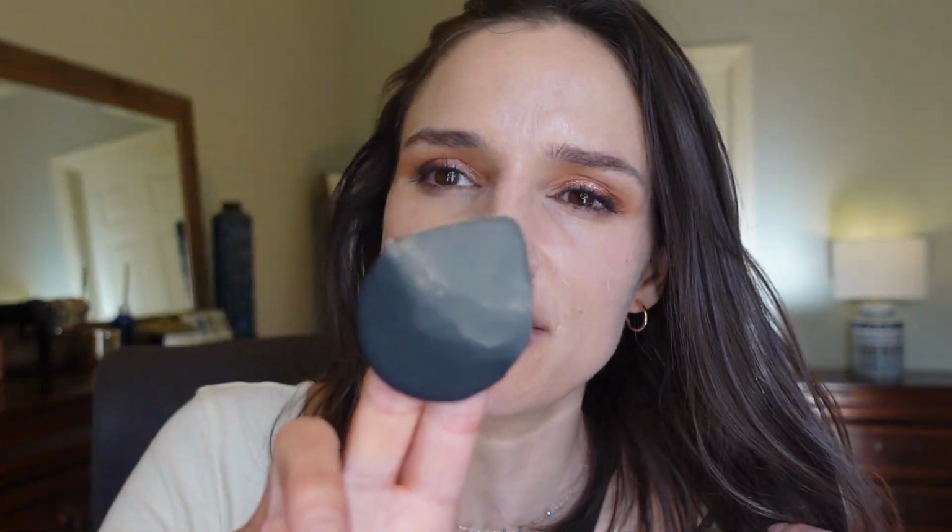This is not the fastest foundation to apply with this little sponge, but I don't really want to use a big sponge because I don't want it to soak up too much of the product. So I actually want to use this little sponge because I think it's the best way to use some product but not soak up all the product. It's just going to take a little bit longer than typical application, which is okay.